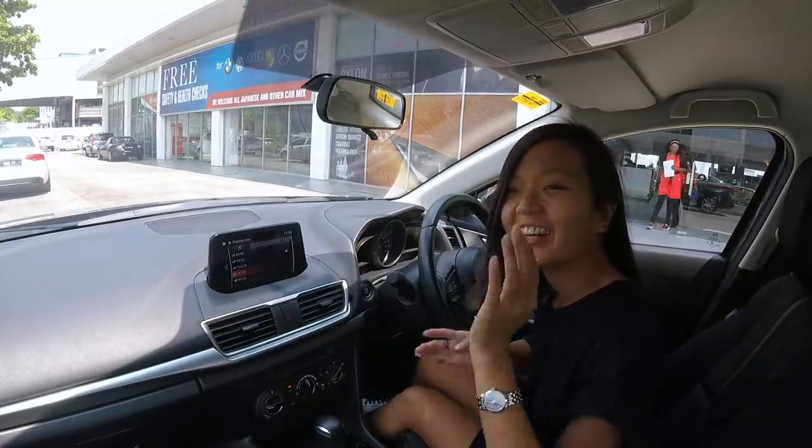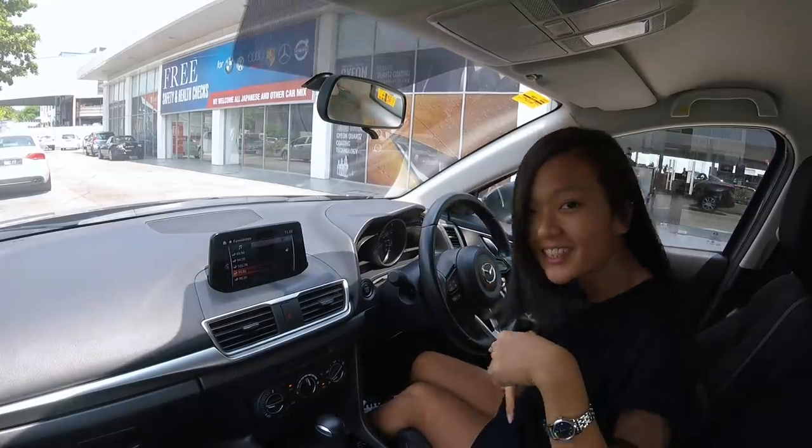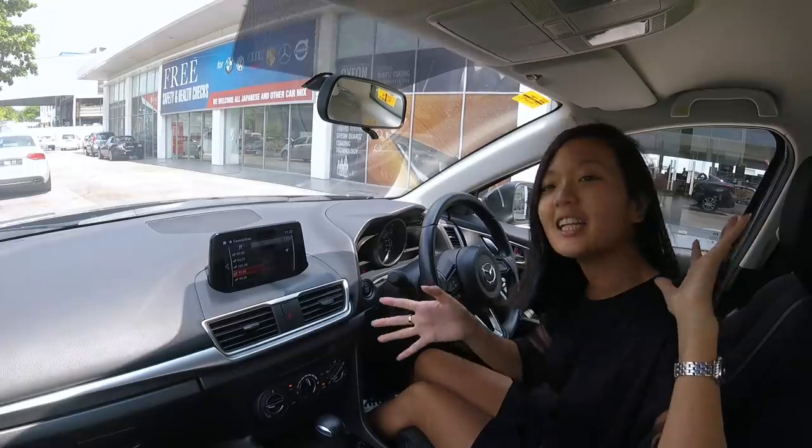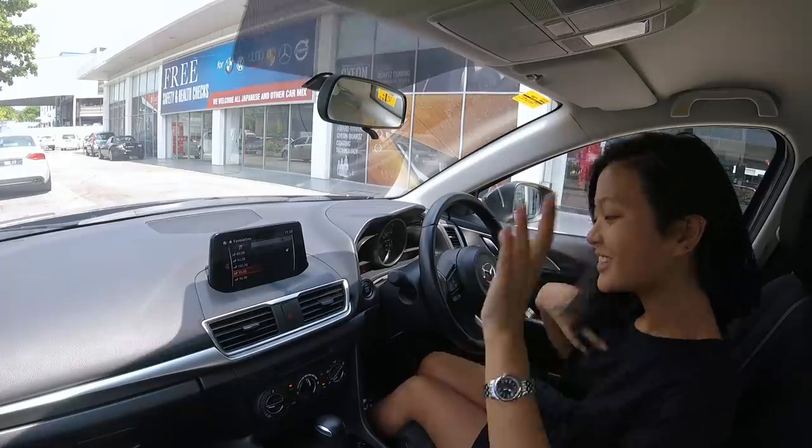Hey guys! Can you hear the aircon? I'm blowing off aircon because I got it from that Mazda, my MX-5, to this Mazda, Mazda 3 GL. This is a sedan. And this one has aircon. My baby still doesn't have aircon.